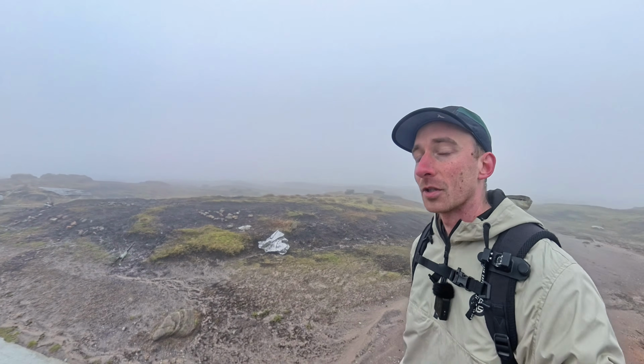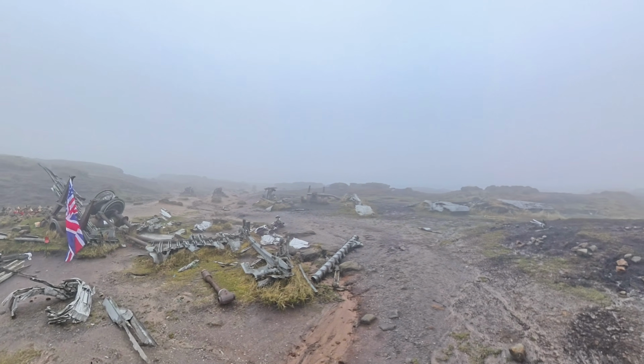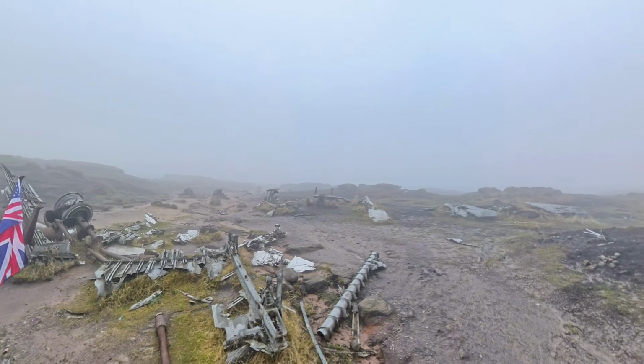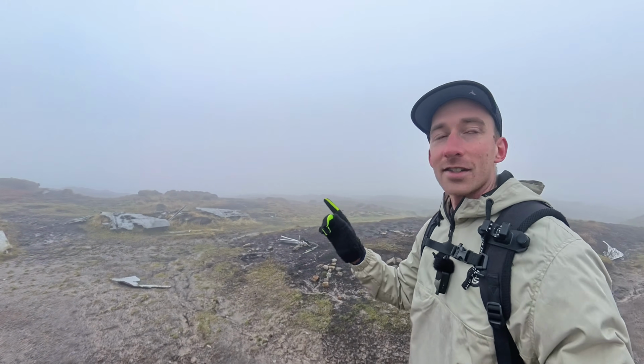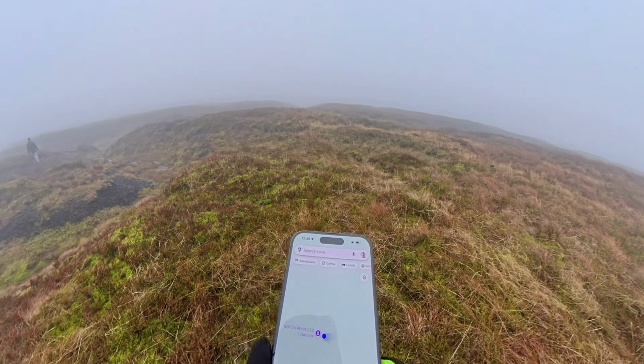Now these days, this crash site serves in memory of the 13 people who lost their lives that day. So whilst it is a fascinating place that I would recommend visiting, it is essentially a memorial. So please bear that in mind if you do visit. Don't take anything away and be careful of the weather, because if it's as foggy as it is today, there's a good chance you might get lost.